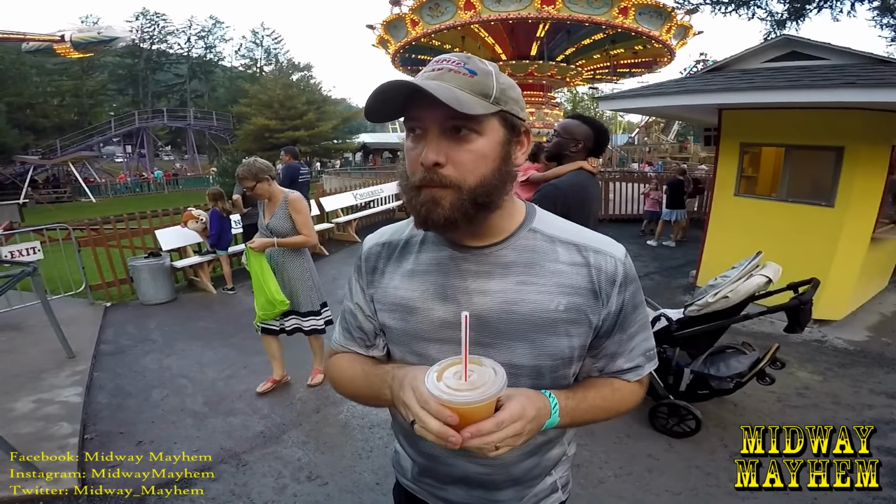I feel like I just drank applesauce. I'm serious, it's like drinking applesauce. Why would you drink applesauce? I mean, I don't know, it's not apple cider or anything. It says apple cider, but it reminds me of applesauce. I like it though, it's really good.